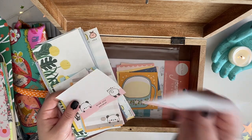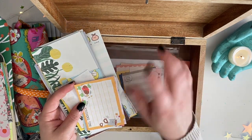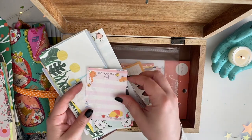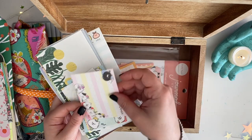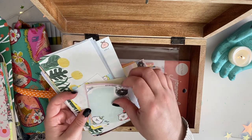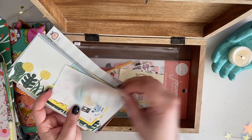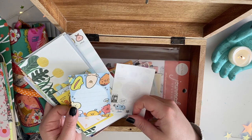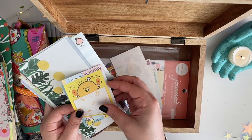So yeah, I think there should only be one in there. I think my plan for this is to use these, one, to either cut out the images and make little sticker flakes to stick in my journal. Like, that's adorable. Or use them as journaling spots. Or the third option is to put them behind note cards to make tip-ins.